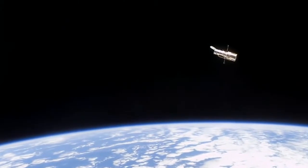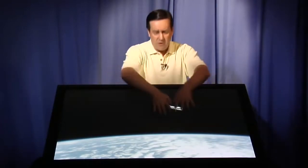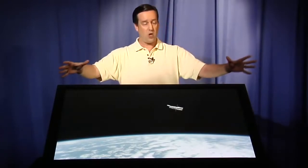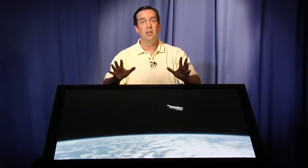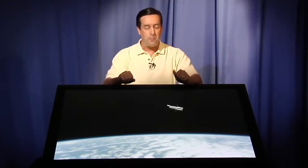Here you see Hubble, here you see the curvature of Earth, and you can see Hubble is really close to Earth. And you have to think about it. If you just sort of fill out the size of Earth, look at that small curvature you've got here. If you fill out the size of Earth in your head, you go, wow, Hubble really is just above Earth's atmosphere. And really, that's all it needs to be in order to get above the blurring effects of the atmosphere and get such sharp, clear pictures of the universe.